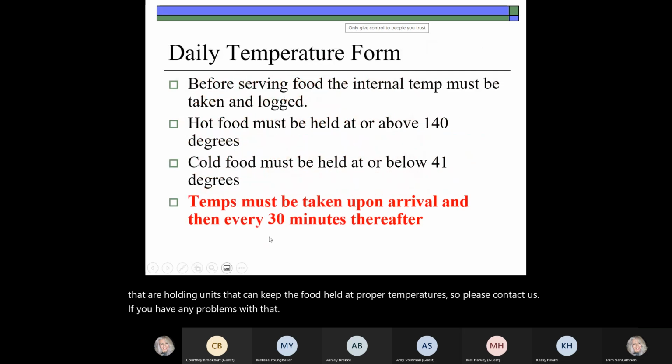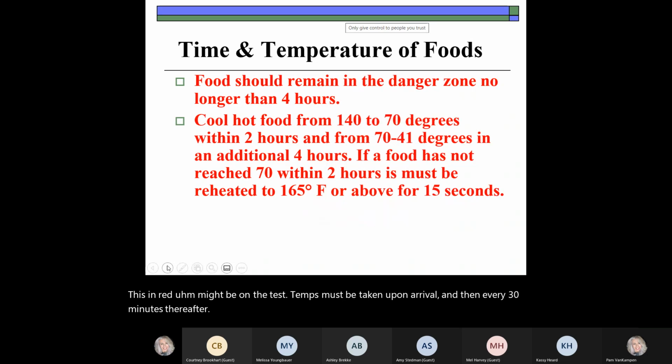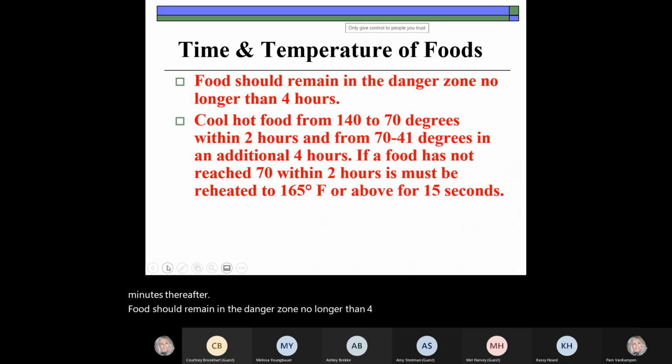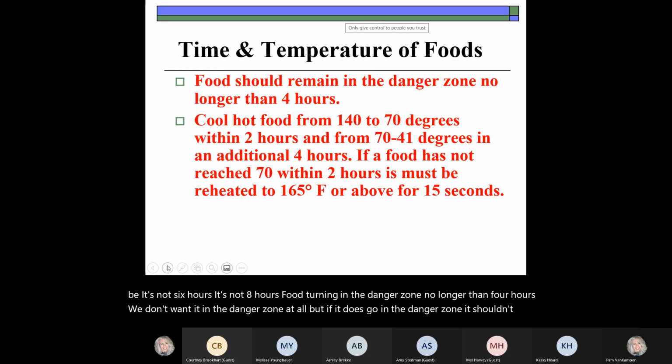Let's see here. This in red might be on the test. Temps must be taken upon arrival and then every 30 minutes thereafter. Food should remain in the danger zone no longer than 4 hours. This is important. It's not 6 hours, it's not 8 hours. Food should remain in the danger zone no longer than 4 hours. We don't want it in the danger zone at all. But if it does go in the danger zone, it should be no longer than 4 hours.